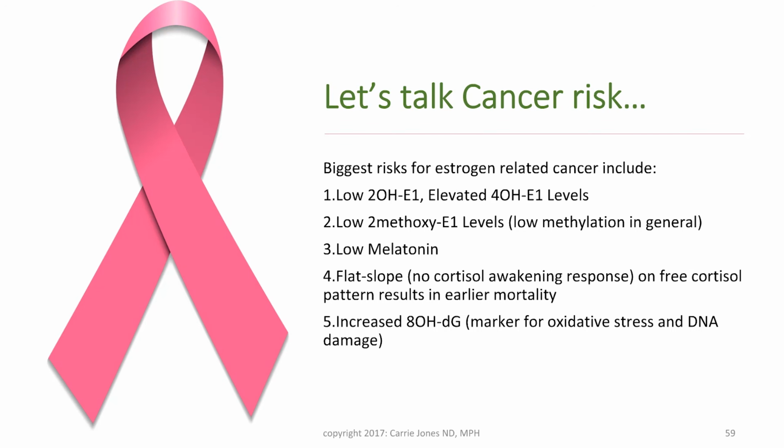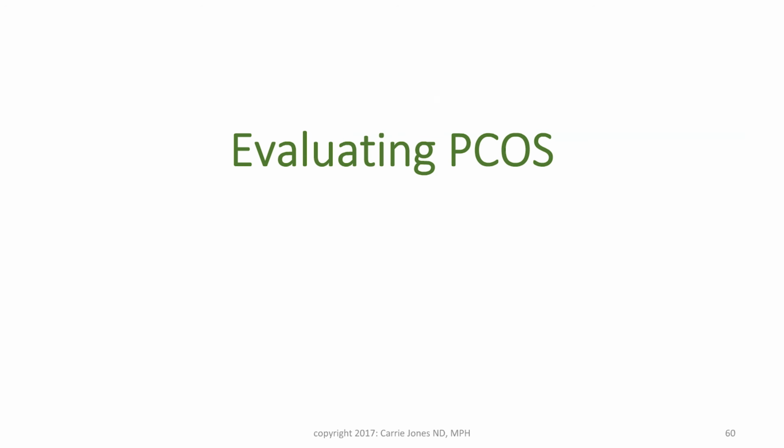And lastly, we want to look at our brand new marker, the 8-hydroxydeoxyguanosine. This is a marker for oxidative stress and DNA damage. The higher it is, the more DNA damage she is experiencing.